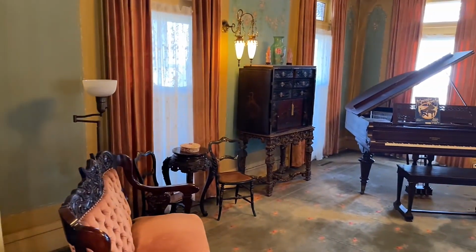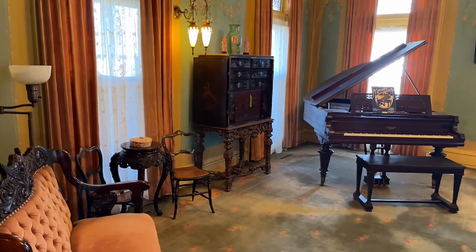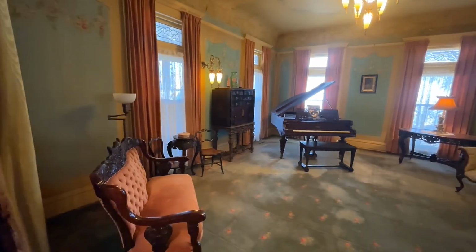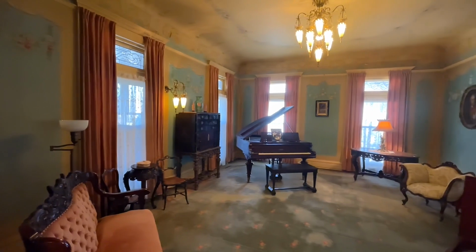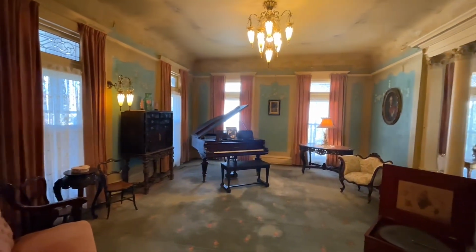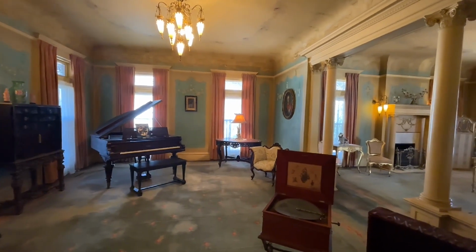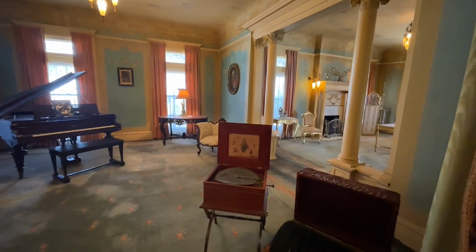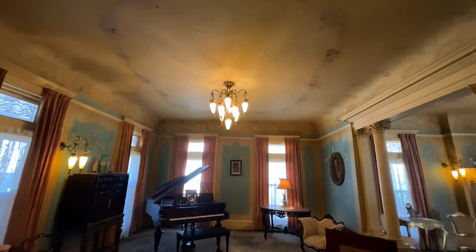The music room has Mrs. Overholser's 1902 Kimball piano. That is an 1892 Regina music box. It still plays. You don't see very many of those. They were quickly overshadowed by the Victrola. So we have several Victrolas here. But Henry Overholser purchased that for $70 back in 1896. So that was a lot of money. That was a lot of money, for sure. The curved ceilings add acoustics, so the music would flow from these rooms.